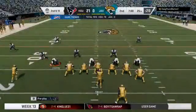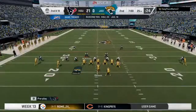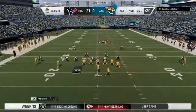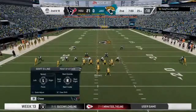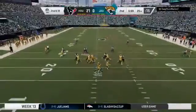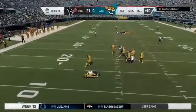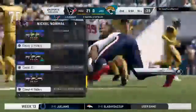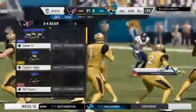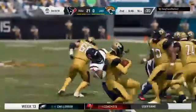So after the run for no gain, here's 2nd and 10. Second and 10. And he's going to go down. The Texans come at him and able to bring him to the ground. Jadeveon Clowney in there to get him, and that is sack number 6 now for him on the year.